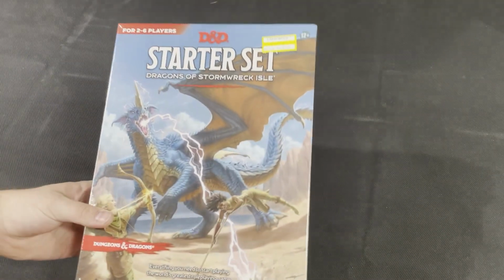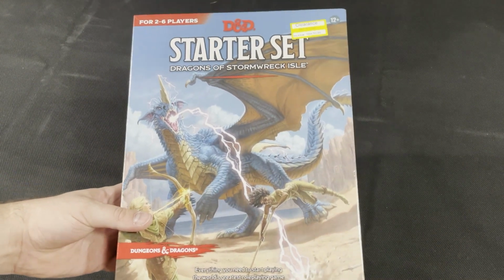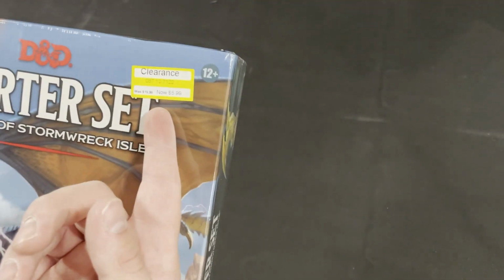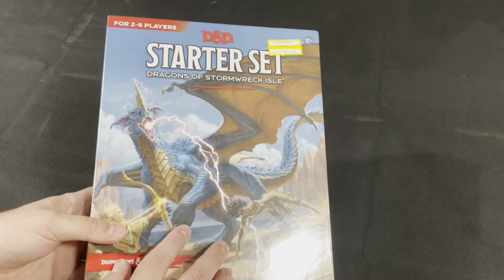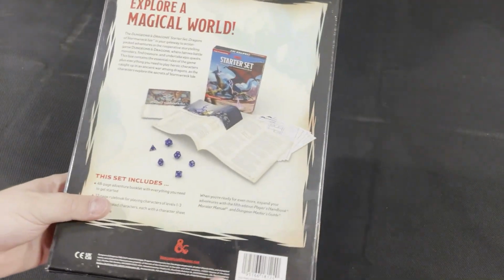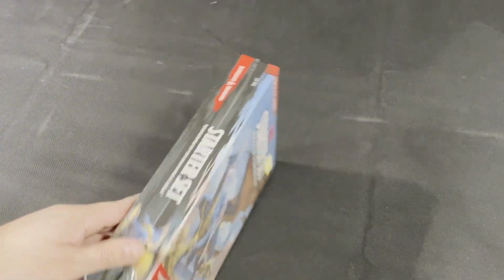Alright, so let's take a look at the D&D Starter Set, Dragons of Stormwreck Isle. As you can see, retail $19.99, clearance $5.99. They did have a bunch of these, so I definitely think you should run to Target to get these. But let's take a look. We're going to open this up.